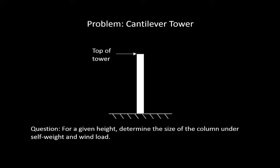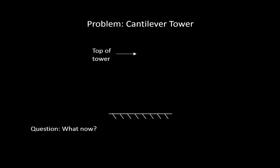And we set ourselves, there's really two problems in structures, the tower and the bridge. That's essentially it, and everything's some combination of the two. So we set ourselves the easier one, because there's no end, so it's the tower. And I put this up here not because this is what we're doing, but this may be how some of you, certainly the architects and engineers, are typically taught structures, which is you're given this thing that says for a given height, determine the size of the column under self-weight and wind load. That's how these are always set. And it's a messed up way of doing it. And I apologize, I don't want it to be my fault, but you shouldn't have been taught it that way.